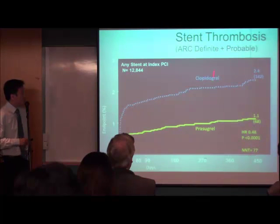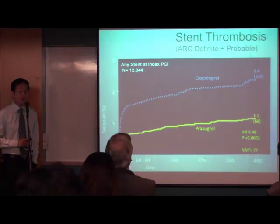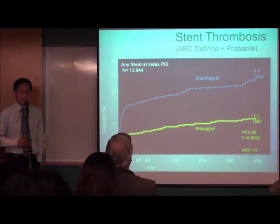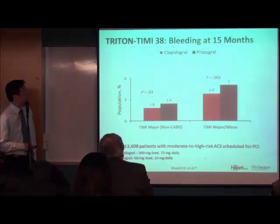The risk of stent thrombosis was markedly reduced. Okay. That's the one strong point for this drug, that there was about a 50% reduction of stent thrombosis, and that's important to interventional cardiologists like us, because when stent thrombosis happens, there's always a certain amount of guilt that we feel. So that's important for us.